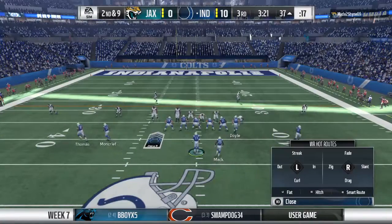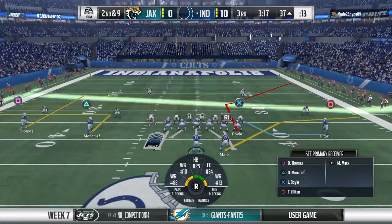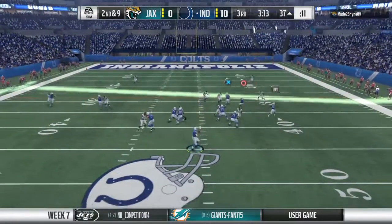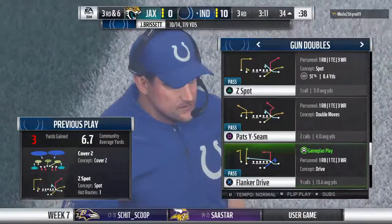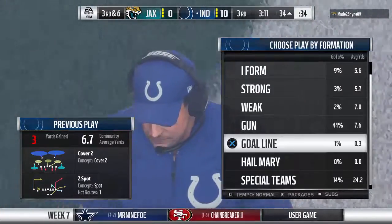Hey, tight end's right. Watch tight end. Everyone's got 4. Come on, let's go. A second down throw for Brissett. And he gets us down inside the 35 before going out of bounds. Give him 3 on the play, and they're going to face a third down.